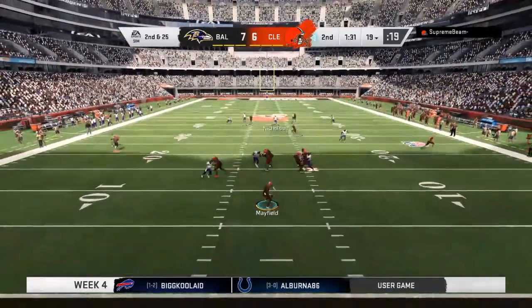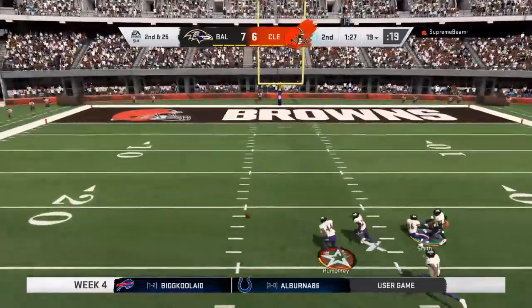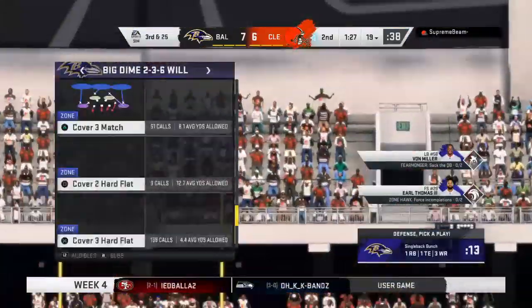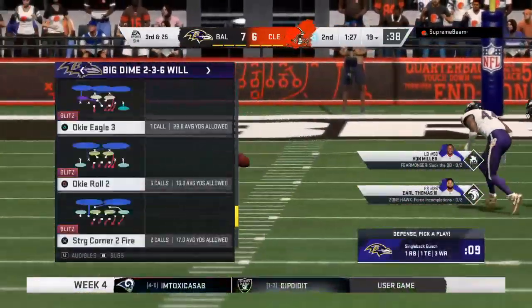Mayfield now. Airing it out deep for Smith. And that'll be incomplete. Good protection that time, and they couldn't hook up on the long one. Now it's 3rd down.